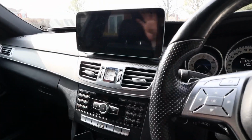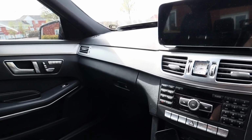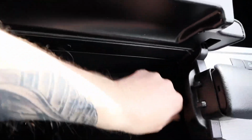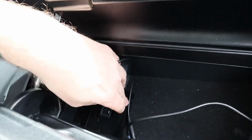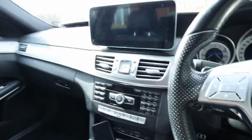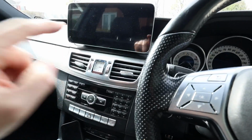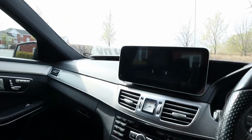So everything is screwed in, finally done. A couple of pieces of trim broke, the passenger vent. I need to go and get a new one of those. Yeah, we won't talk about that. Got the cable in here. As you can see, it comes out underneath there, put a hole in there, plugs into the aux port, and we've got sound, so that's all good. So now what we need to do is actually pair my iPhone with the system for the first time. So let's see how we get on.